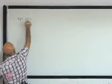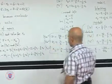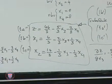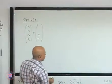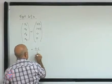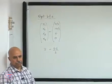Optimal basic feasible solution is directly available in the system you've got here. x1, x2 are the basic variables, x3, x4 are the non-basic variables. And so your solution is 0, 0 for the last two components. x1 is 4/3, and x2 is 14/3. And the corresponding objective function value is 46/3. That's the basic feasible solution on hand. Okay?